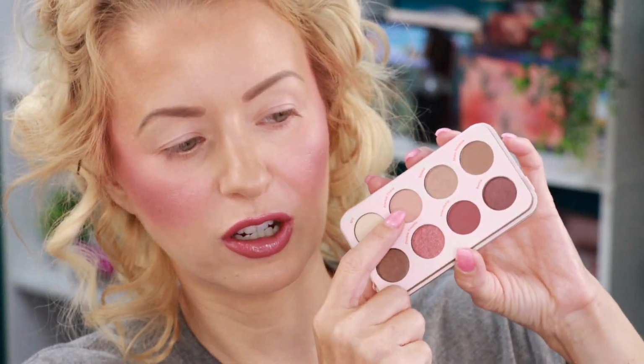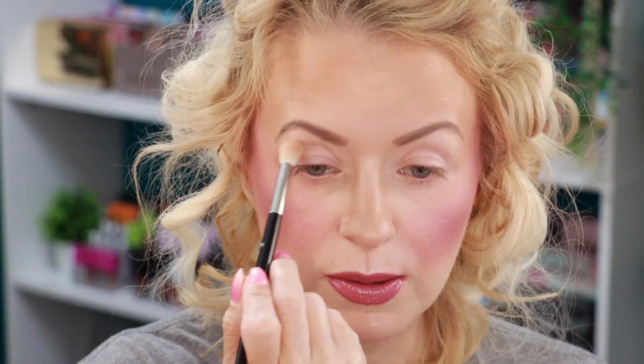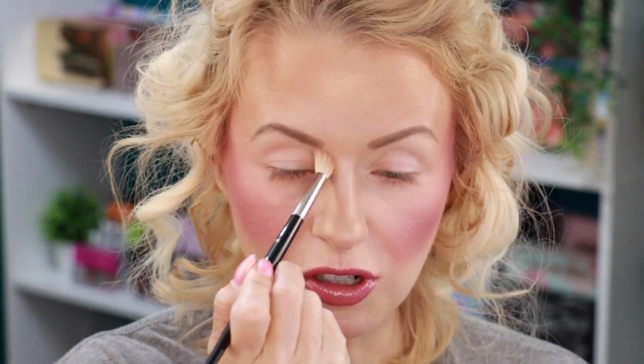So these are the 8 shades that we'll be working with today. I am wearing either gray or navy to work, so any one of these is going to do just fine. I think I'm going to start here with this shade. The shade is called Always There. And I'm using my Rephr 15 to start applying.